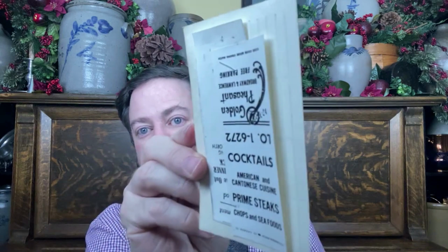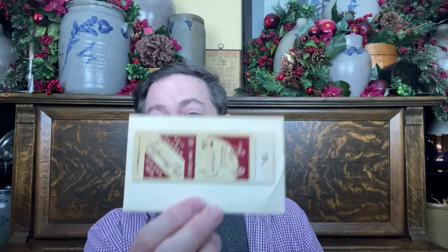We've got the Golden Pheasant restaurant and cocktail bar. There's actually two designs there stapled together. We've got this one is also from 59. This was the Embassy Club of Omaha, Nebraska.